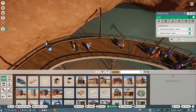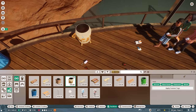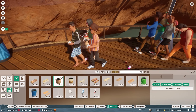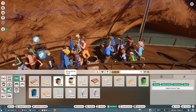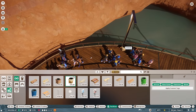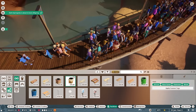We're already down about 100 people in the park right now, you guys. That is not good. So let's go to African bin. Which one do I like better? The circular one that kind of looks like a vase, or the square one that has like the thatch and stuff like that? Ooh. I don't know. Maybe I'll have both, like a mixture of them. I guess I'll put them under the street light there. Maybe every other street light I'll put a trash can there.